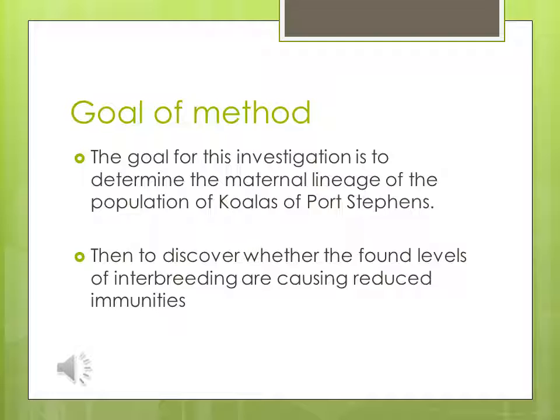This is important to discover because this population is in severe decline and all levels of conservation work that can be done should be done, and will be discovered further after this research project.